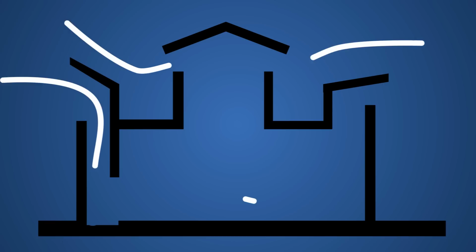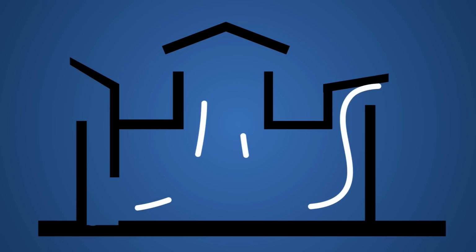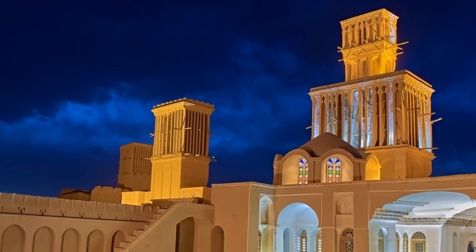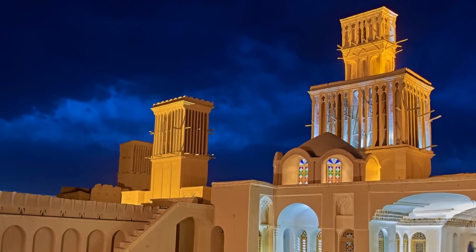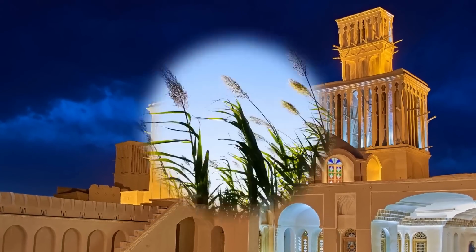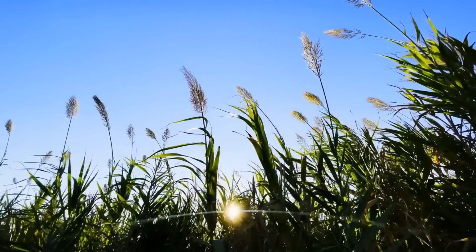The breeze would gracefully flow downward, cooling the ground as it danced through the building. The secret sauce lies in the details: the tower's height, the number of sides, the openings, and the positioning of the interior blades. Everything plays its role in how efficiently the wind towers work.